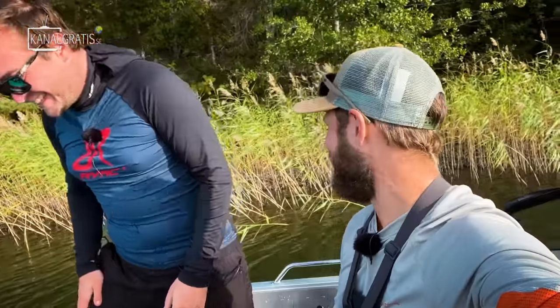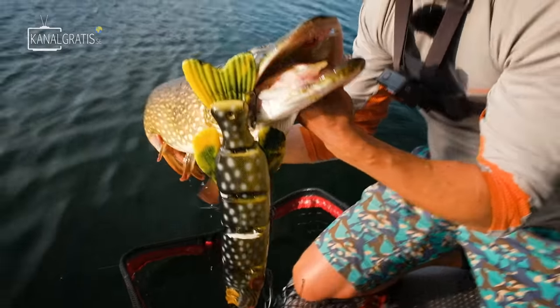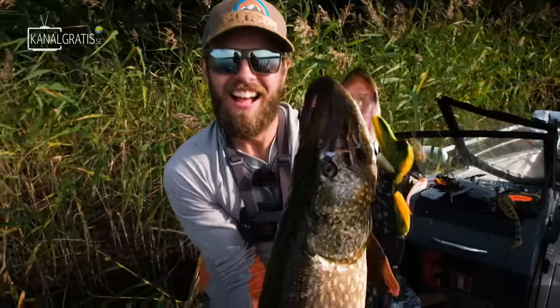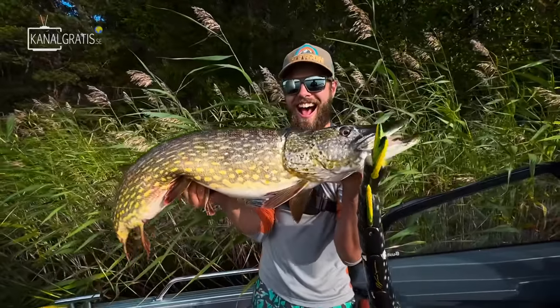All right, let's have a look at her. So heavy! Oh my god, what a fish, dude! Look at it. Look at her back. Oh, she's heavy. This is a heavy pike.